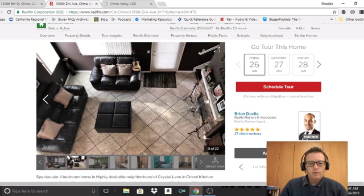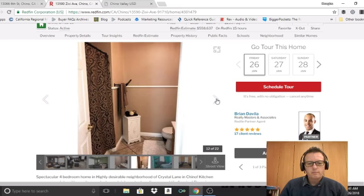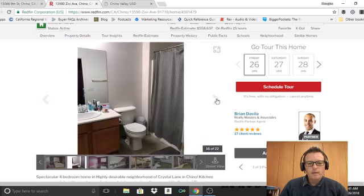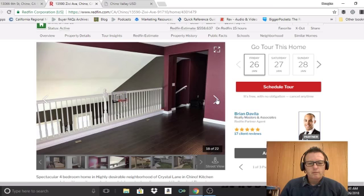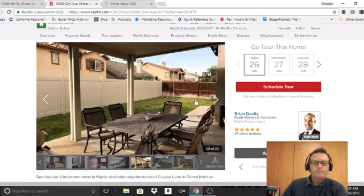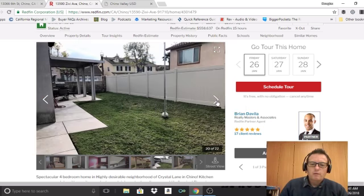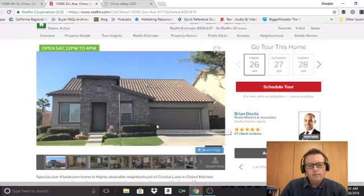Tile, nice fireplace. Bedroom paint's a little bit loud. That's not the color I would choose, but still very clean. Nice loft area. Tiny backyard, which is what I would prefer. So if you're lazy like me and you don't want to mow a lot of lawn, maybe throw some tetherballs around. Okay, maybe I'll buy this house.